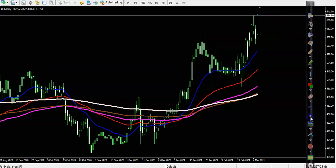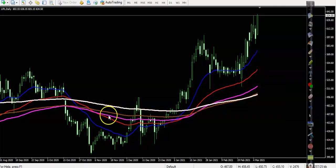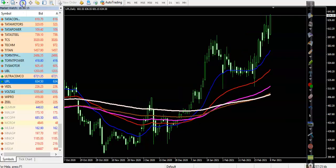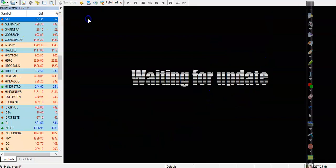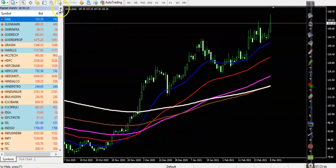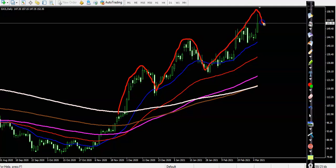All right, let's see another stock. I can say this one, Gail, Gail India. Exactly here I can see Gail also. Price is running in a clear uptrend, and right now you can see the same condition, bouncing off a specific level, now creating a high, and it may give a correction.